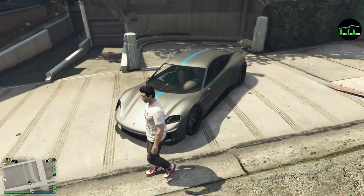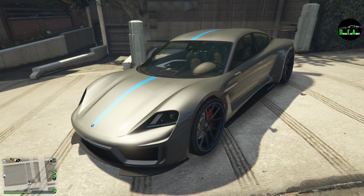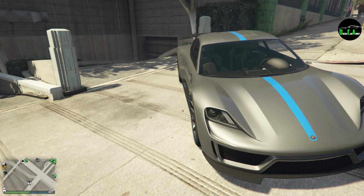That's it, guys. That was a customization for the Pfister Neon. I think it's a great car. Very, very beautiful, at least in my eyes. I think it's a gorgeous looking car.